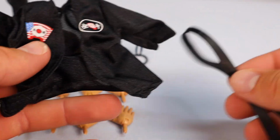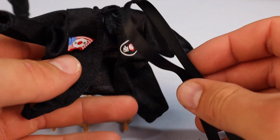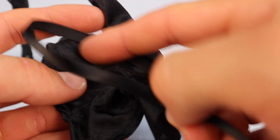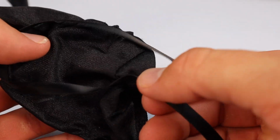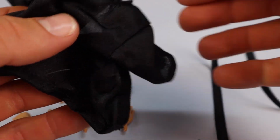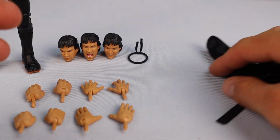What I don't like about this cloth robe, though, is that this little string is not attached. If you guys have watched my reviews in the past, I love when they're able to stitch these strings on to the robe. Say if you don't want to tie it up in the front, you don't have to worry about losing that. I like when they do that, so they weren't able to do that, which is kind of annoying.